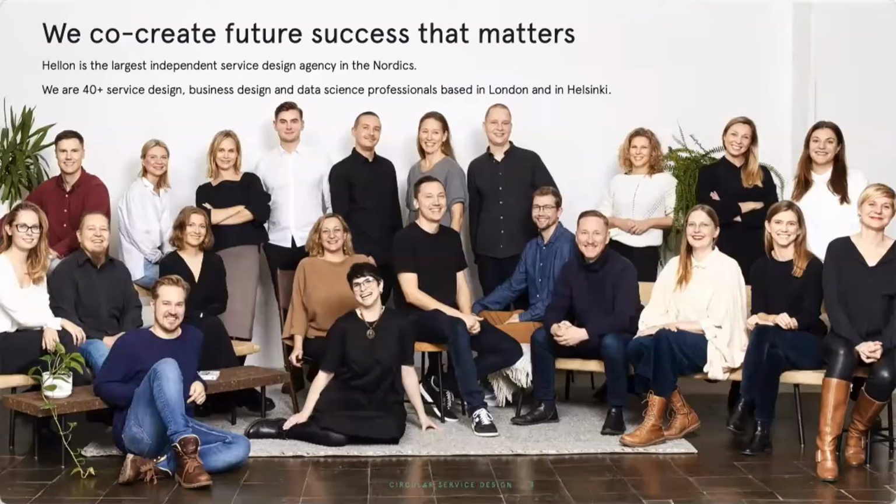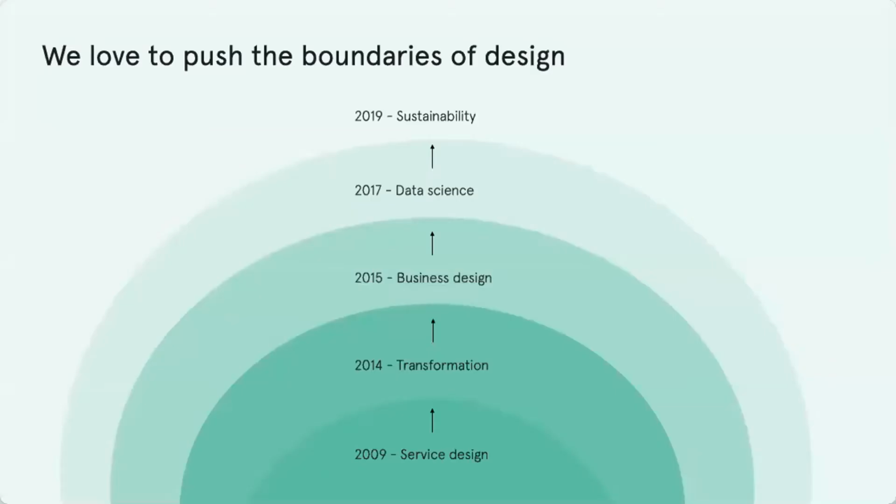A couple of words about Hellon. We are the largest independent service design agency in the Nordics. We're about 40 people, with people from service design background, business design, and data science professionals based in London and Helsinki. And we also love to push the boundaries of design.